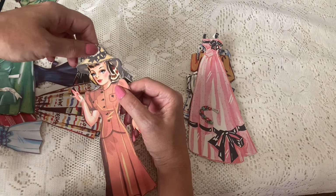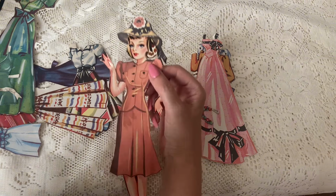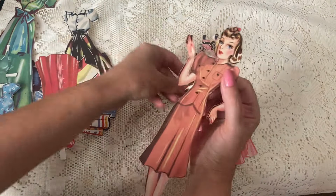Let's see if she could pull it. Oh yeah, that hat looks great. I like that. I'm not sure if there's any right or wrong with these. I hope not.